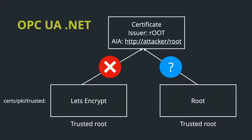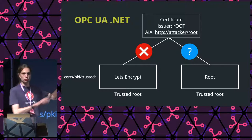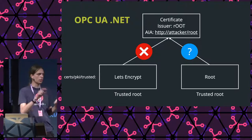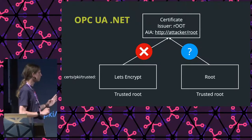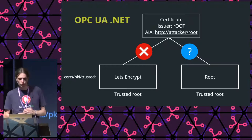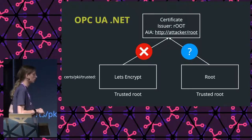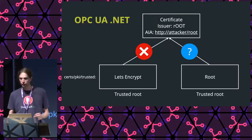So to make this a bit more visual, suppose the server has two trusted certificates, Let's Encrypt and one named root. And then it needs to validate the certificate, and that's the certificate at the top. And the certificate says that its issuer is root, but with the cases swapped. So lowercase r, uppercase OOT. But the root is actually named root with uppercase R. So then OPC UA, this code, considers this a potential candidate for the trusted root certificate. And then it goes into that X509 chain to do the cryptographic checking of that.